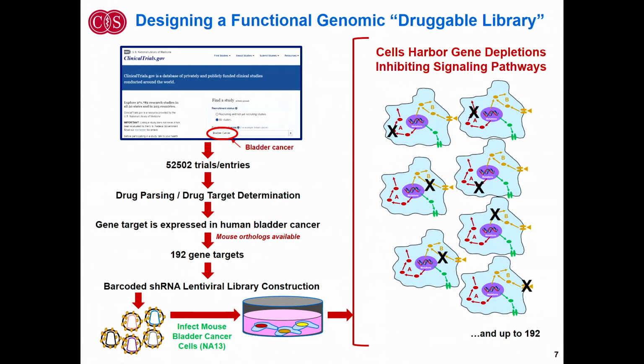So because we wanted to focus on bladder and we had the models in bladder, we went to the clinicaltrials.gov database, and as you can see here, we searched for all the trials in bladder cancer, and then we went through a number of parsing by hand steps to really identify a tractable subset of drugs that were used in bladder cancer. And there are multiple considerations here, and I'm happy to answer questions if there are afterwards.